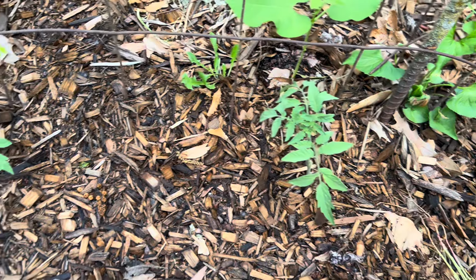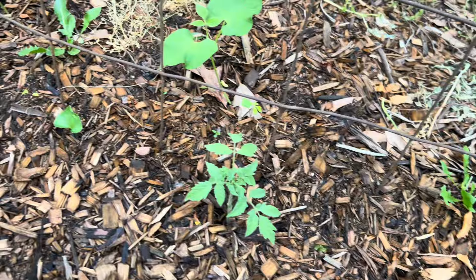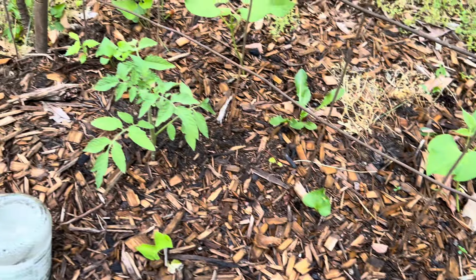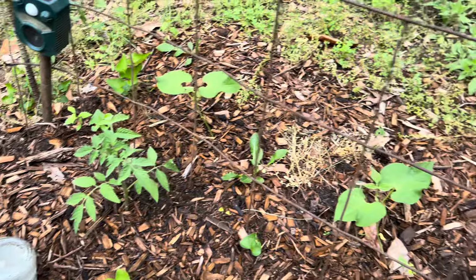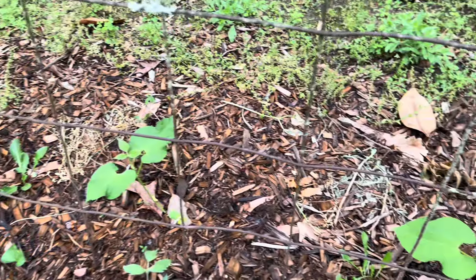Right now we have Cherokee purples, chocolate cherries over on the other side where the blackberries are, and then I'm starting from seed the San Marzanos and the pear pole tomatoes. It's a red and yellow variety.